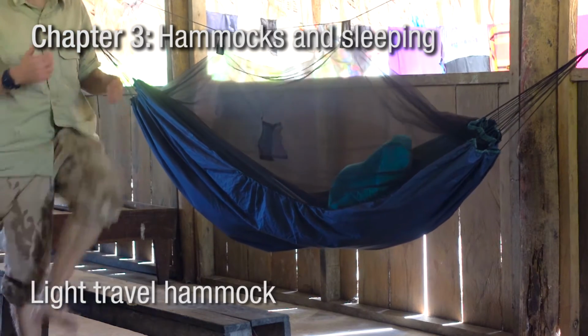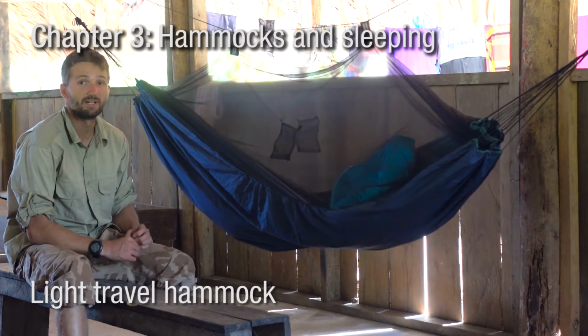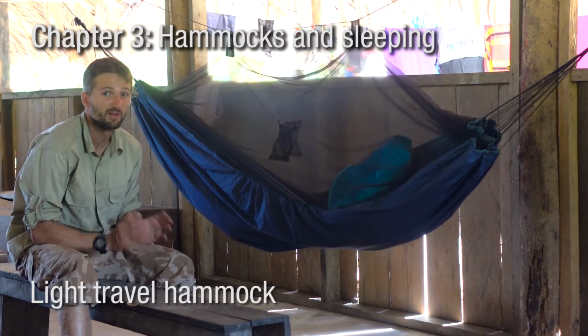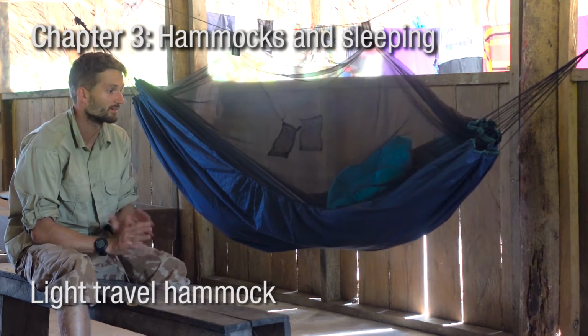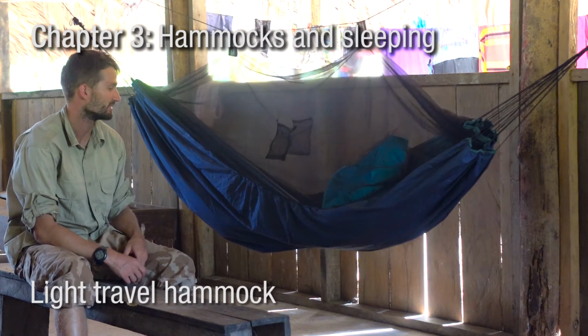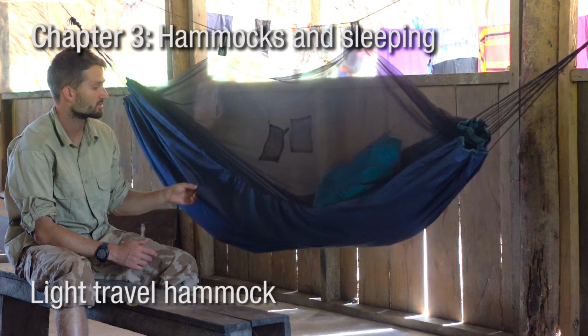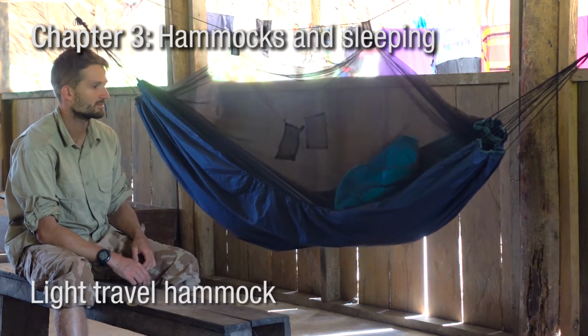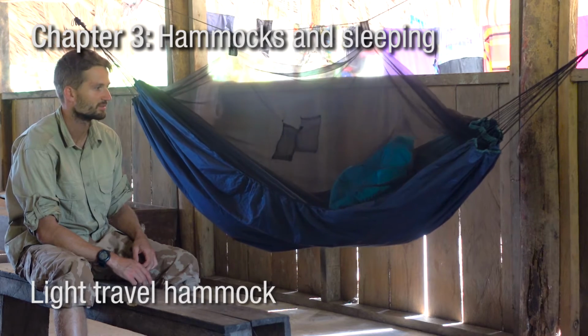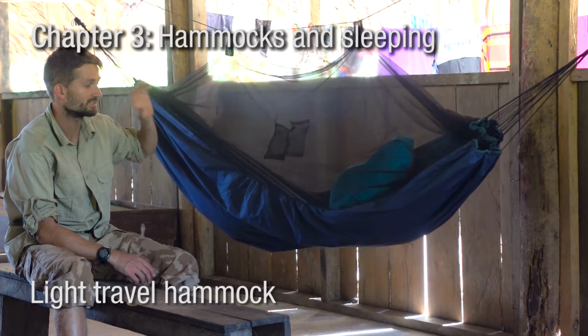This hammock is just a perfect hammock for the jungle, you know. I found it amazing. I've never seen a better hammock in all the jungle, in all the Amazon. It's so light, it has only 500 grams. So tough, and no mosquito can enter. Really, the mosquito net works.